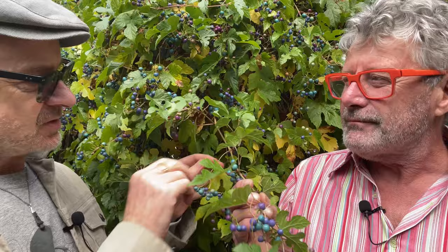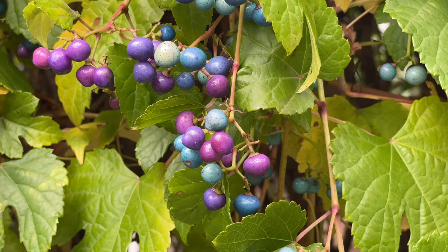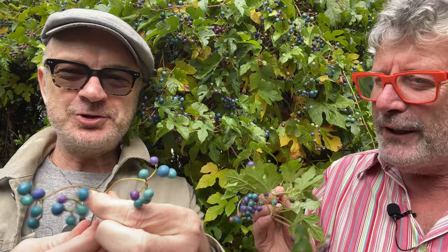Can I pull one of these off? Look at that. Aren't they stunning? So the common one goes under the wonderful name of Ampelopsis brevipedunculata glandulosa. Oh my goodness. And it is in fact weedy. You taxonomists. In some parts of North America. So it has its weedy potential. So keep that in mind. In certain areas, these might be a problem.